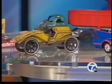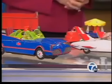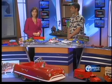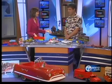Vintage cars and trucks and all sorts of playful things are rolling into the toy show in Royal Oak. And behind the wheel of this show, with just a sample of what you'll find, is Mike Longoria. And what a collection you have brought today. It's our own little auto show today, isn't it, Mike? Yes, it is.